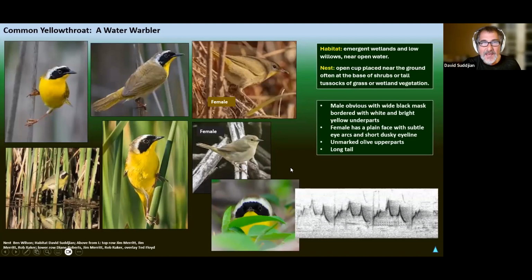The song of the yellowthroat gets rendered as witchety, witchety, witchety, witchety. And it definitely has that quality, and it kind of ends with a woo. So you can see on this little sonogram, it's like a witchety, witchety, witchety, woo.